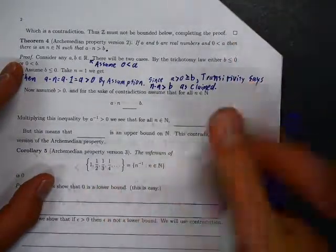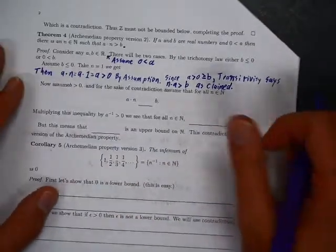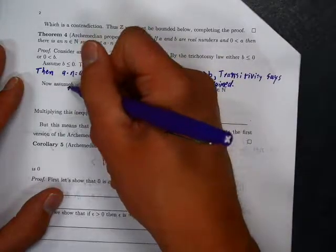Everyone cool? I don't know why I ask. You can't answer. There should be a space there.